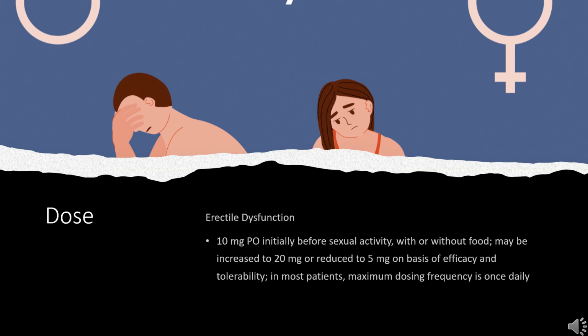Once daily use, 2.5 mg per day PO in single daily dose, without regard to timing of sexual activity, with or without food, may be increased to 5 mg per day on basis of efficacy and tolerability. Benign prostatic hyperplasia. Indicated for treatment of signs and symptoms of benign prostatic hyperplasia, BPH. Daily use also indicated for treatment of patients with both BPH and erectile dysfunction. Cialis or generic equivalent only.